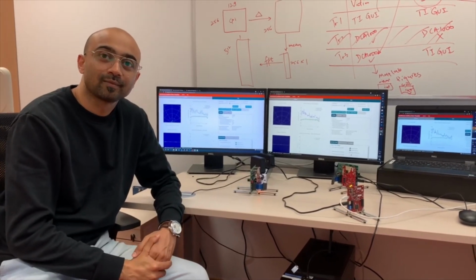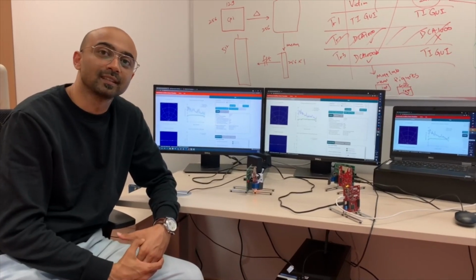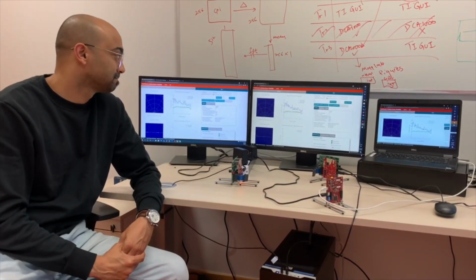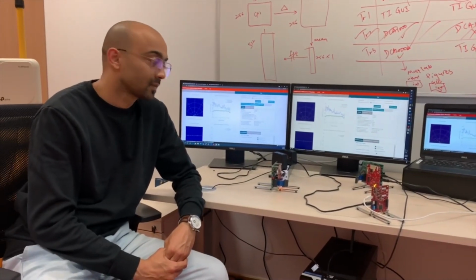Okay, I understand. That's probably why, since the maximum range is smaller than the unambiguous range in these applications. Yes, correct. Then what happens if they don't have similar slopes?